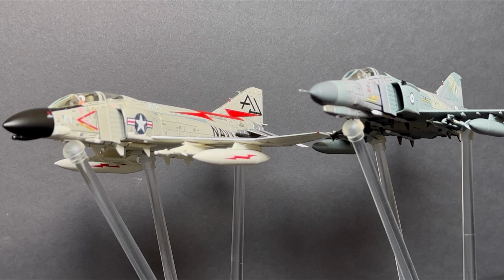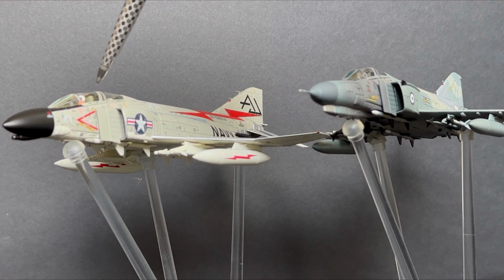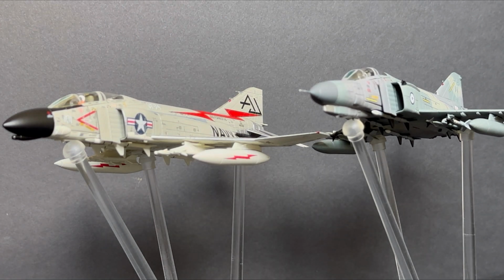So this is the first HobbyMaster model that you see on the left, and that is why you see the color scheme there. And you also have, at the time, Commander Julian Lake, and then you have Lieutenant Gallatin here as the radar intercept officer. Julian Lake would go on to do many major things. He would go on to flag rank in the U.S. Navy after commanding VF-74 on the Phantom's very first introductory mission.